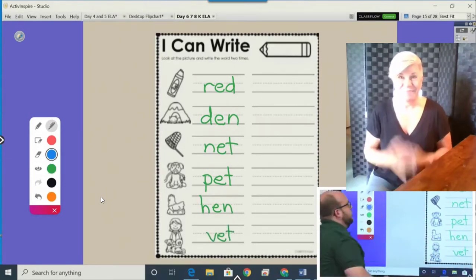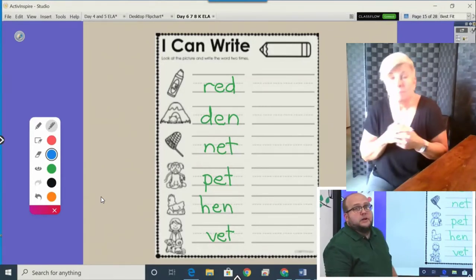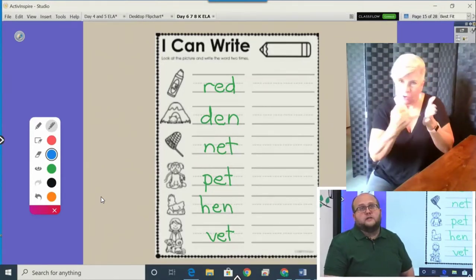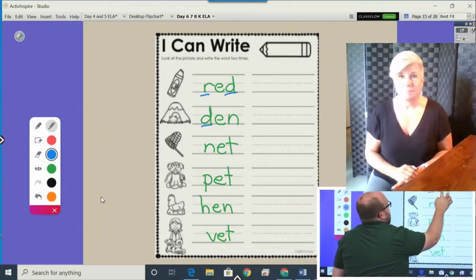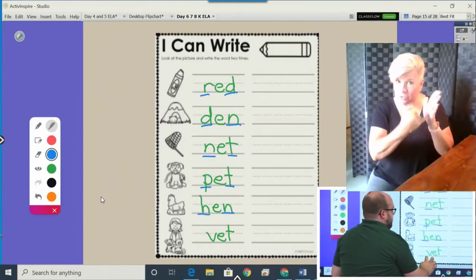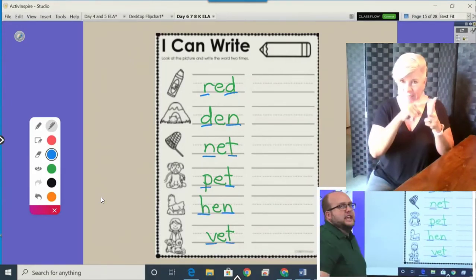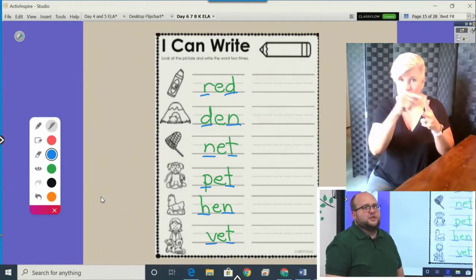Now I'm going to take another color. If you just have your regular pencil or only one color, that's okay. I'm going to try to underline all of the consonants. Can you do this? I know that in these words, the consonant's at the beginning and the end. And in the middle is the vowel. Make sure you know that too.